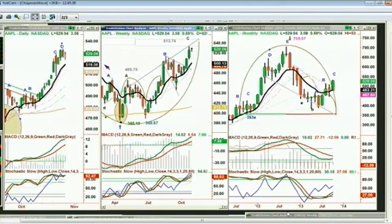519.06 is the key support level. I don't know. You have to make those decisions. But it's acting really well at this particular time. So that's what I want to look at. Now let's look at something else.